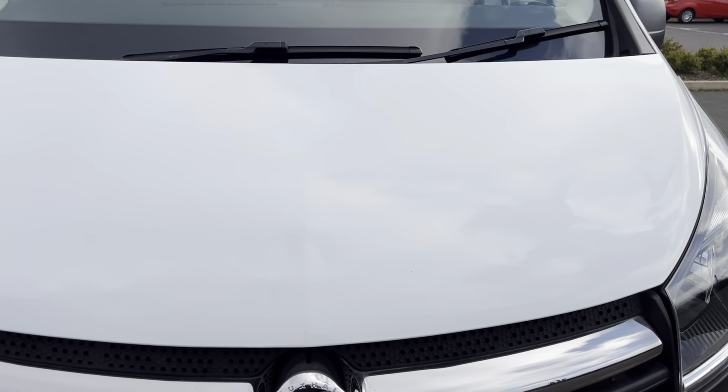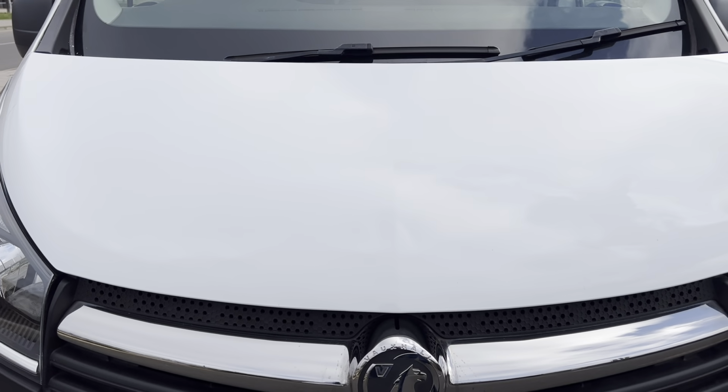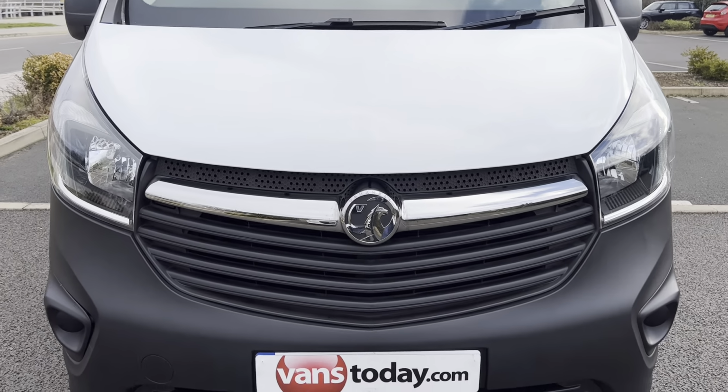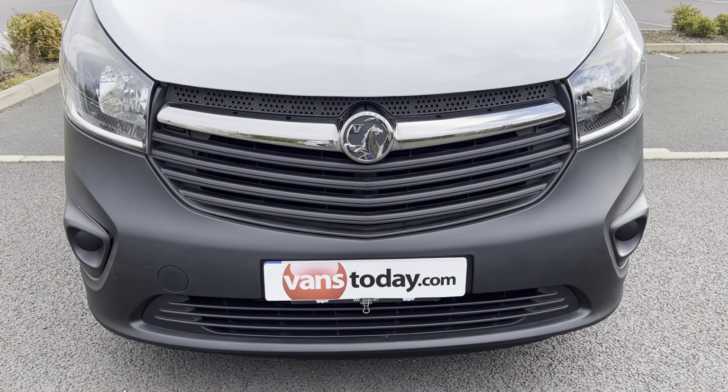Coming down to your bonnet, that is also in good overall condition. Now there are a couple of dents and dings to get sorted out on it. We will get these sorted out for you, okay? Generally comes from heavy-handedness of closing the bonnet. They don't particularly stand out on the camera, but they are there, so we'll get them sorted out for you, okay?